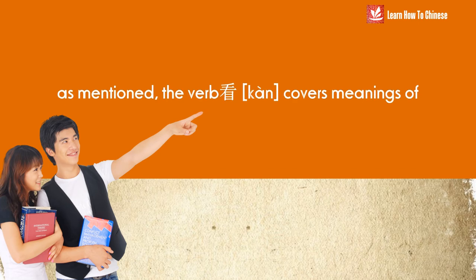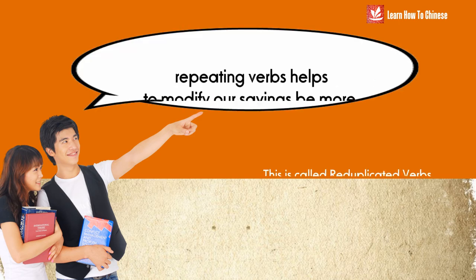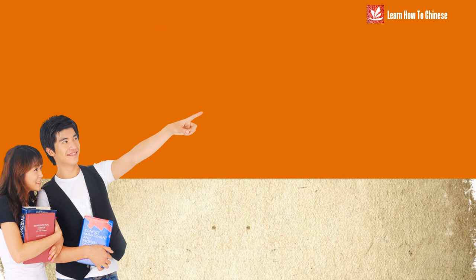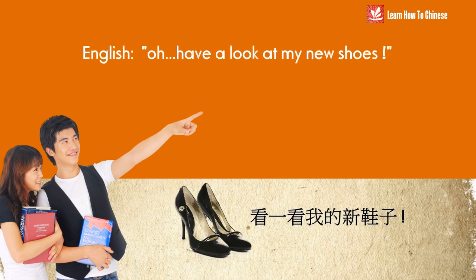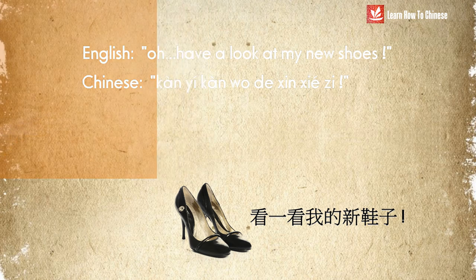As mentioned, the verb kan covers meanings that are related to looking and seeing. In everyday speaking, Chinese people often repeat the verb kan to help their sayings be more friendly and welcoming. For example, in English, people say, "Oh, have a look at my new shoes." In Chinese, we say, 看一看我的新鞋子. By repeating the verb kan, it sounds less demanding, right?